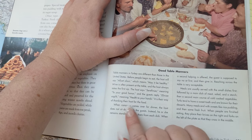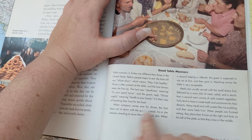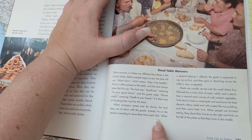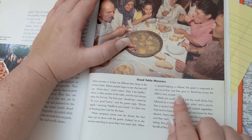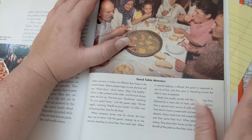It's their way of thanking their host for the food. When company comes over for dinner, the host does not sit down with the guests. Instead, they remain standing to serve them from each dish. When a second helping is offered, the guest is supposed to say no at first, and then give in. Reaching across the table is very acceptable.